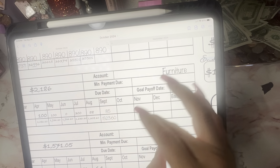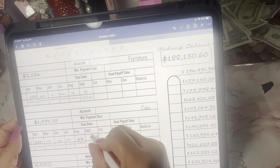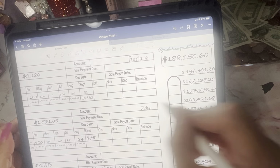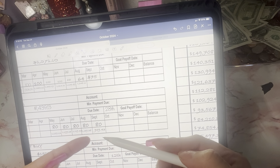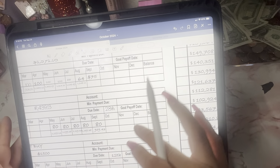Okay, and as well for Zales, I have not input this, and we are going to go ahead and do that today. So I have mainly paid $75 to our Zales, and we are going to wait to see how much that went down. And for this, we are left with $959 from $1,400. Sorry. So that is quite a bit. And of course, we only pay like $80 a month. So that does take a while for it to go down. So hopefully it will go down soon.